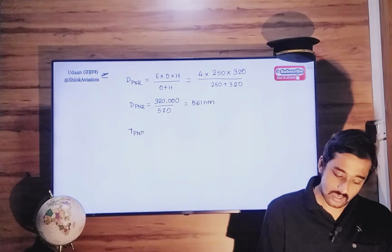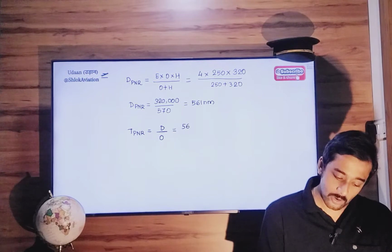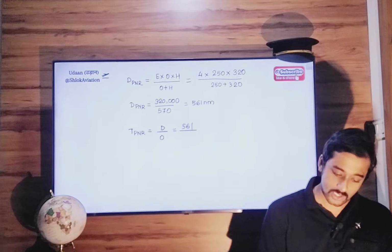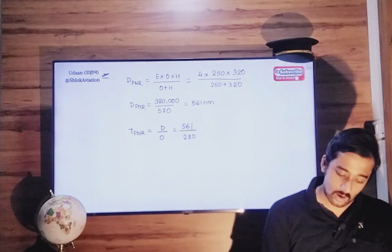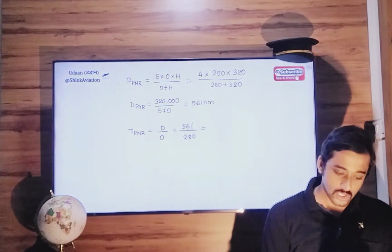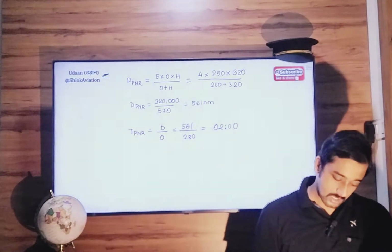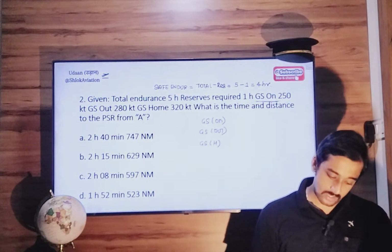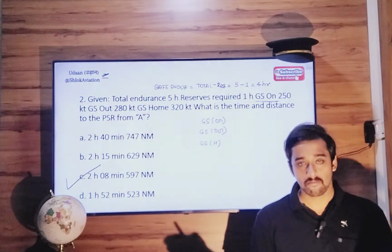Time to PNR will be distance to PNR divided by outbound speed. Now in this case you are going to use what speed? You are going to use ground speed outbound. So use 280 knots. So 561 divided by 280 is 2 hours. So the correct answer is 561 nautical miles. The closest option here is option Charlie, 2 hours 8 minutes and 597 miles.